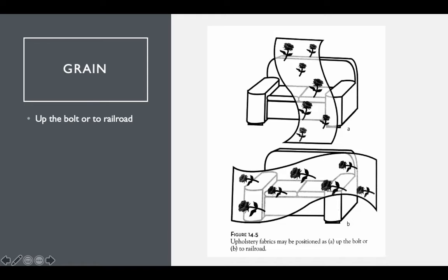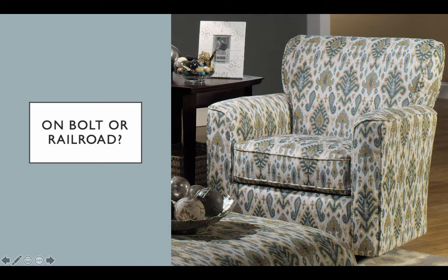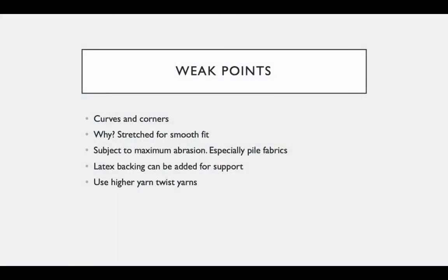So this is a great graphic to show you up the bolt, which is this, and railroad. You need to know this because this will be on the test. So quiz, is this on the bolt or up the bolt, or is it railroad? Guess. On the bolt, or up the bolt, you are correct. If it was railroad, you'd have to imagine this turned around, and it would be going this way on the seat. So that's up or on the bolt. Now, weak points.